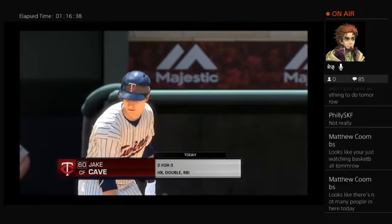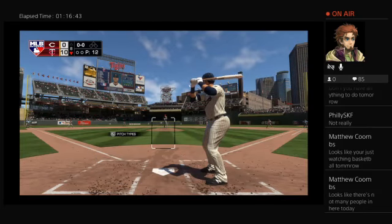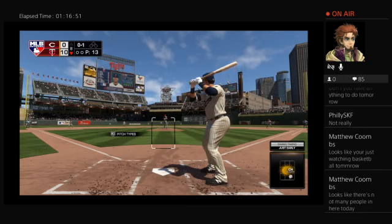Striding in, Jake Cave. Leading off for the Twins, center fielder, number 60. Ready to deliver. Here's the first pitch. And Bailey will take something off to start the at-bat. No balls and a strike.